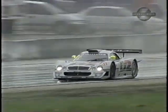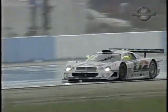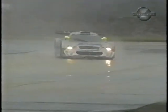So Klaus Ludwig had a chance to watch the opening couple of hours from the pit lane. He saw the rain fall. He saw the emergency safety car go out and watched his teammate come from an off-track excursion to finally take the lead. And now he will drive the closer.